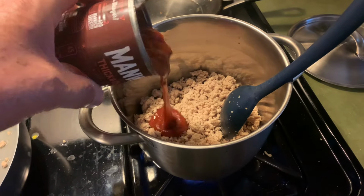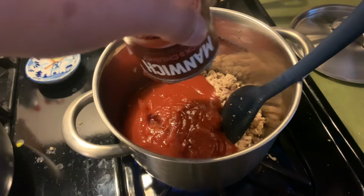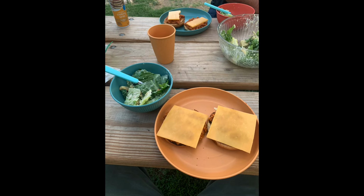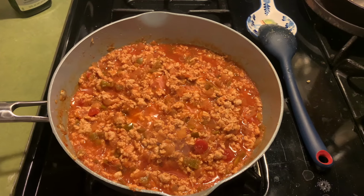Simply brown the meat, drain the excess grease, pour the sauce and simmer for several minutes. Let cool and then place in a labeled Ziploc bag. At the campsite, pour the meat contents into a pan, heat, and then eat. It's that easy. I also use pasta picante sauce to mix with ground turkey to make tasty tacos, tostadas, or burritos. Yummy!